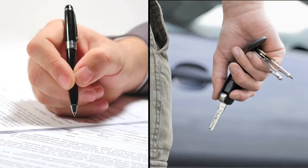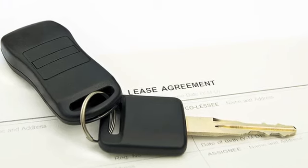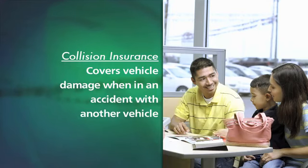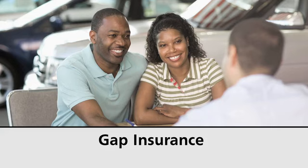No matter if you lease or buy your car, auto insurance is a must. If you lease your car, it's especially important because the auto dealer or the bank may require 3 different kinds of coverage. The first is collision coverage. That will cover the damage to the car from an accident with another automobile or an object. The second is comprehensive insurance. This covers car theft, fire, or collision with an animal on the road. Lastly, leasing companies may require you to get gap insurance.